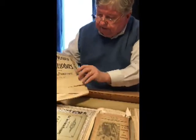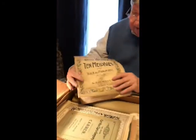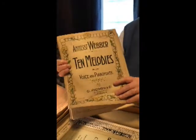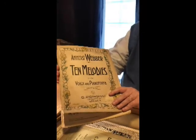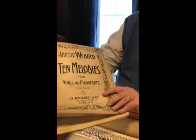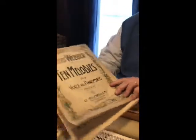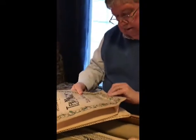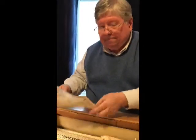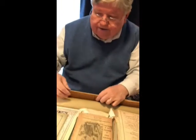This is a little bit battered, but it looks usable. Amherst Weber. I do not know this composer. 10 Melodies for Voice and Piano. Price 5 shillings. Published by Recordian London in 1899. I'll put that down there.